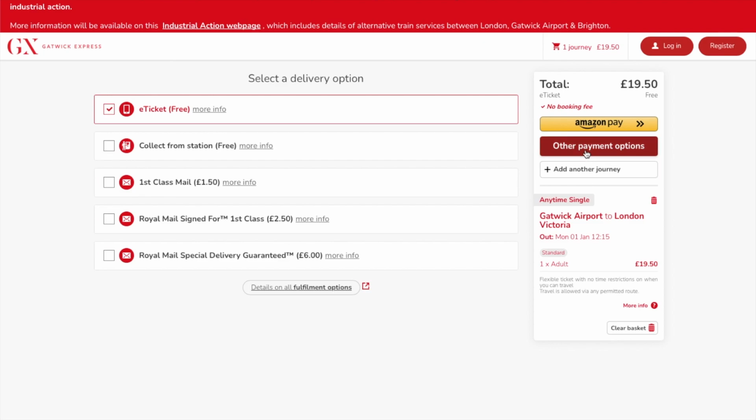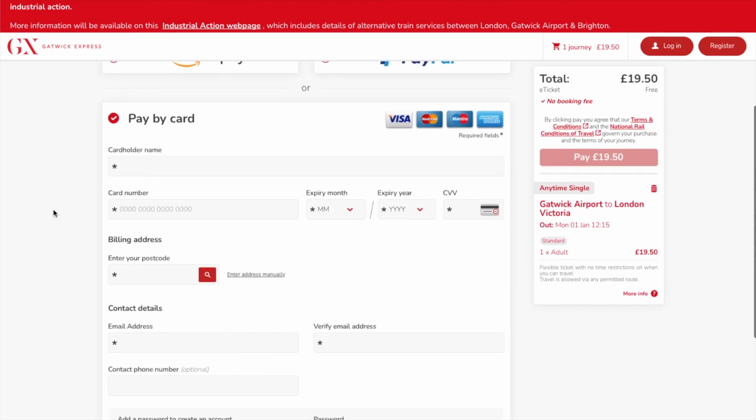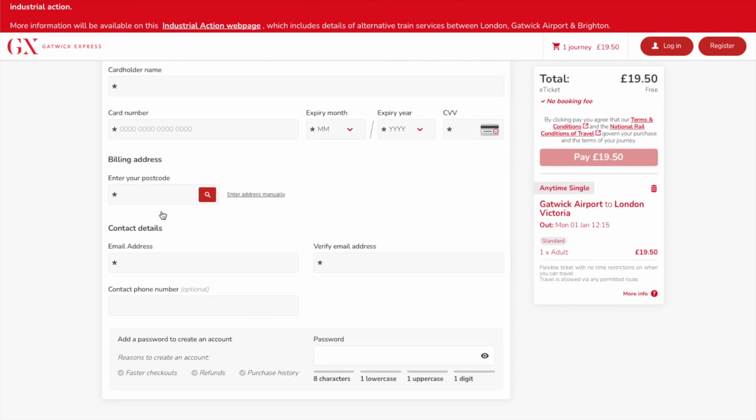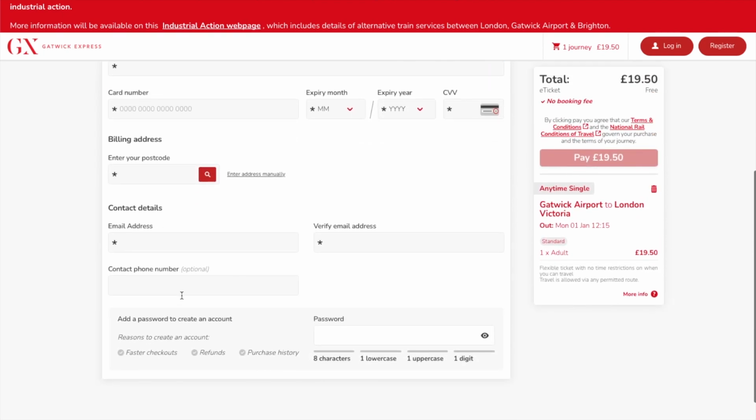So if you are paying by card, you can click other payment options and it's going to take you here and you can input your payment details. Once you've entered in your payment details, also make a note of those contact details. Make sure your email address is correct. If you are going to be receiving your ticket via email, you're definitely going to want to make sure that your email address is correct. Otherwise, you won't receive your ticket. Also, just a contact phone number. I'm not sure why they need that, but good to have a correct one in there.